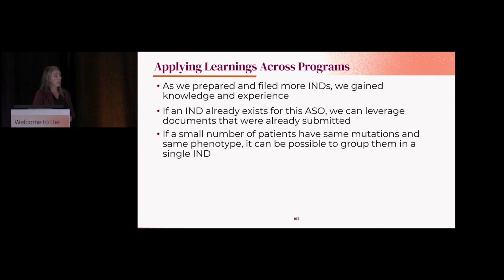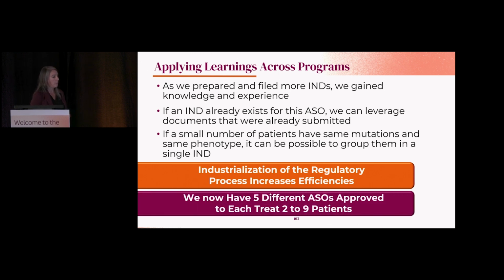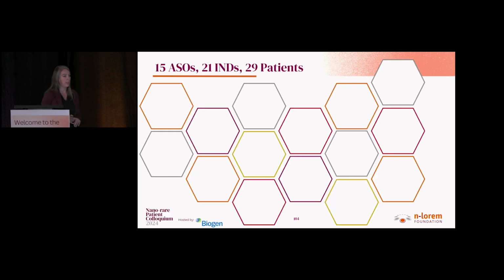And then we also learned that if a small number of patients have the same mutation and similar phenotype, it can be possible to group them under a single IND. And so this is really how we've been able to industrialize this process and increase efficiencies. Using this strategy, we now have 5 different ASOs that are approved to treat between 2 and 9 patients each. And so I'm going to do the math for you here.